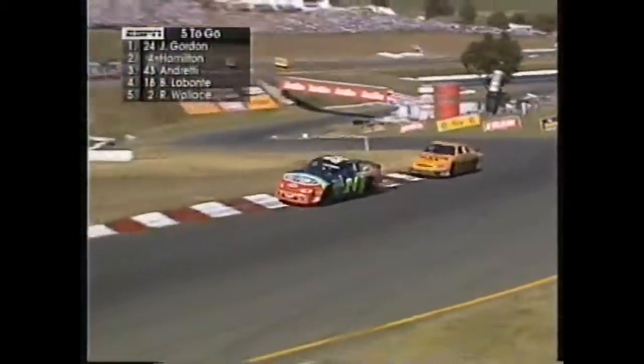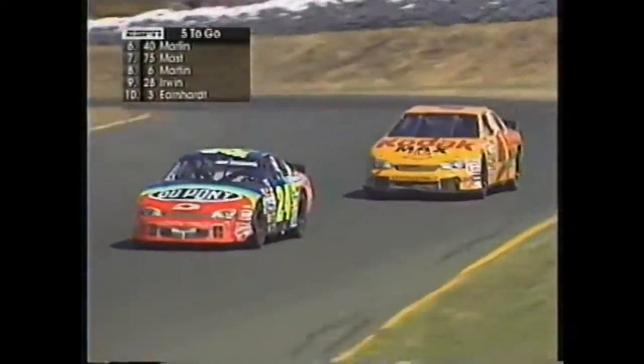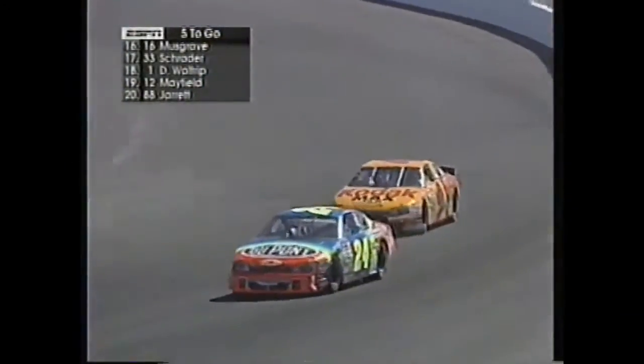Bobby Hamilton looks like he's going to keep it going. Local caution only while they get Spencer back on the track. Hamilton's right there, isn't he? He sure is. Once again, through the chute. And we see that smoke once again off that left front tire on Jeff Gordon's car.